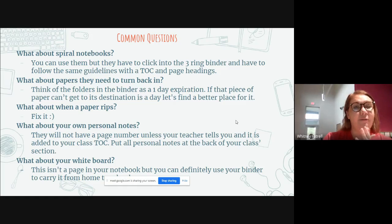But if it's going to be there for longer than a day, we need to find another home for that piece of paper. So it can go in a section if it's a page number. It can get turned in. It can be thrown away if it needs to be thrown away. But the point is that you guys are old enough to really take the responsibility of organizing your binder.